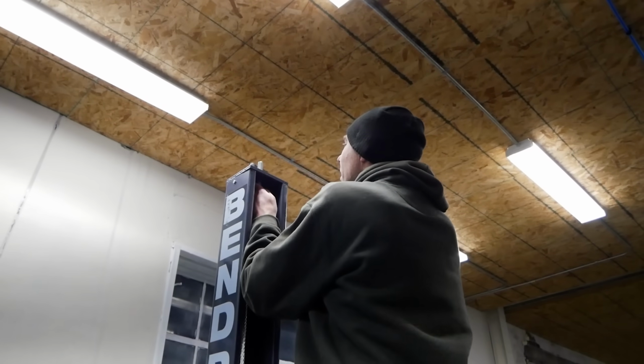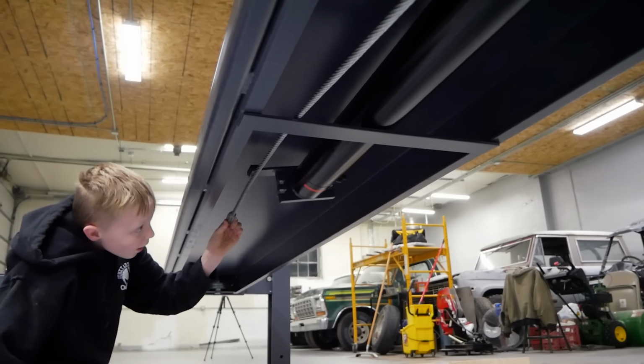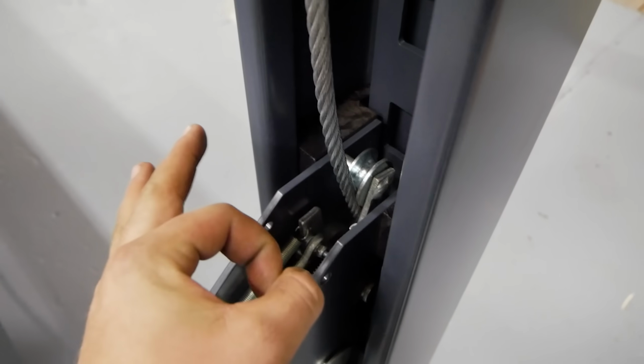At this point, you're going to want to take a second to pet the dog, and then go ahead and begin attaching the cables into the posts. When it comes to cable routing, make sure to carefully follow the instructions and double check everything, especially the orientation of the cable on your safety locks.